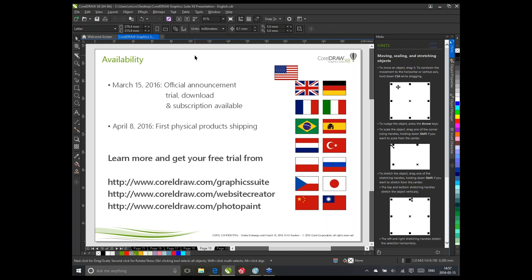Another question about licensing and upgrade paths. No, there is no upgrade path from an academic version to a full version. It's only from a previous full or upgrade version that you can upgrade to X8. Academic, NFR, and OEM versions are not eligible for upgrades.